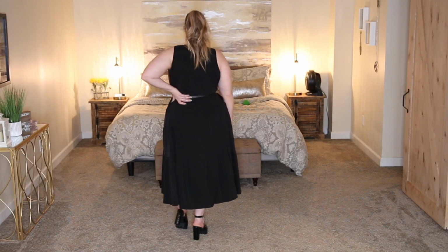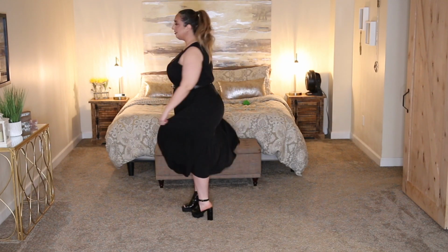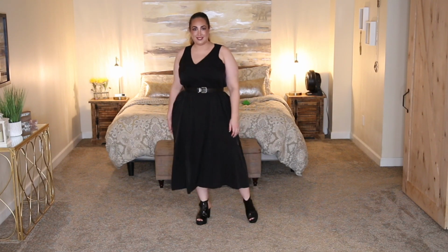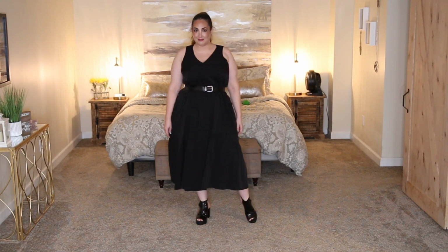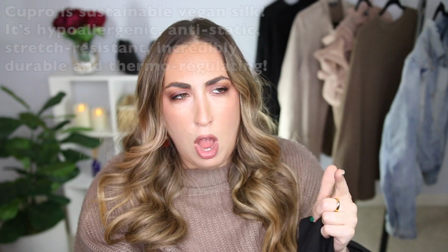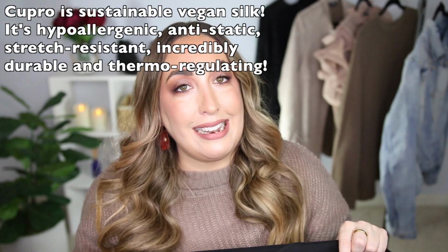And this is a really cute, very flowy dress. And does it have pockets? Oh my goodness, it has pockets, and it feels so freaking nice. It's like silky and really sort of heavy. It says it's made of 62% cupro, 33% viscose, and 5% elastane, so it does have a little bit of stretch to it.